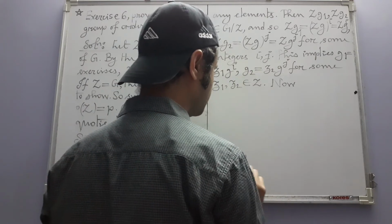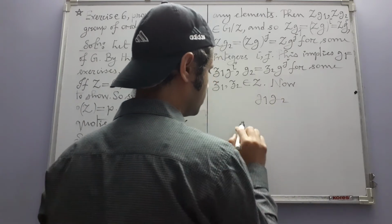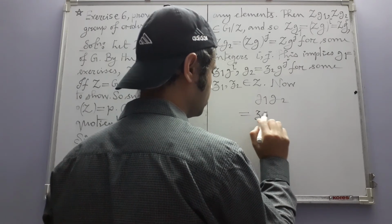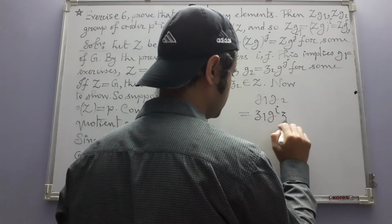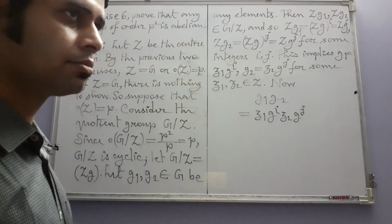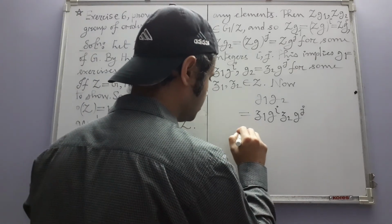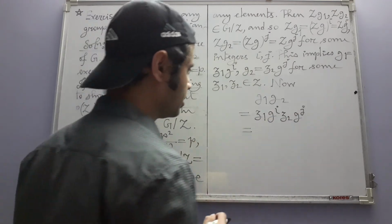Let us show it in the middle. G1, G2 is Z1 G to the power I, Z2 G to the power J. There is no need to use any bracket because we have already proved the generalized associative law, which allows us to not write any brackets and still get a well-defined product.